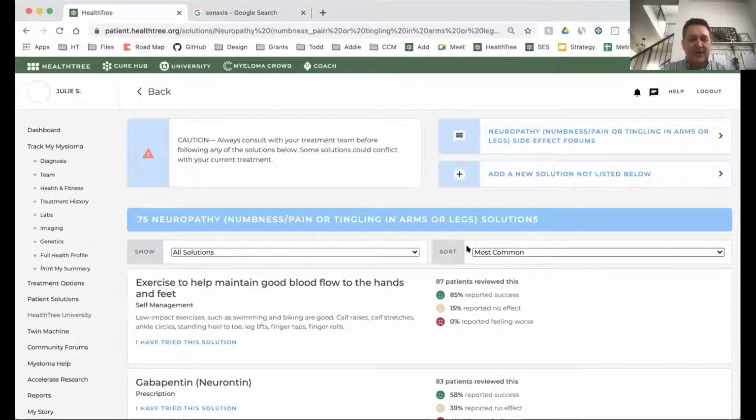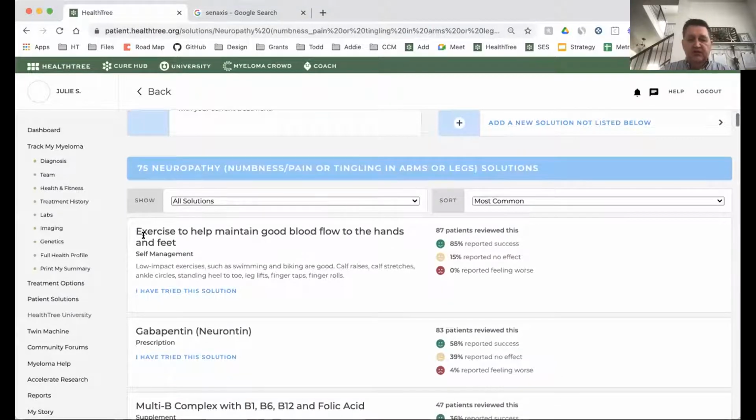There we go. And there have been 75 solutions for neuropathy reported. And you can read these. So the most popular one is exercise to help maintain a good blood flow to the hands and feet. 87 patients have reported trying this as a solution for neuropathy. And you can see over here, 85% said it was successful, that it did help their neuropathy. 15% said they noticed no change, and 0% reported feeling worse, which is a good thing.